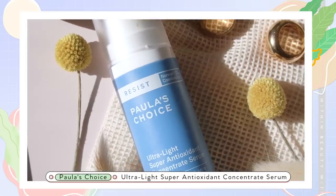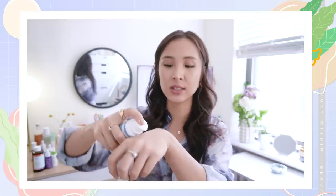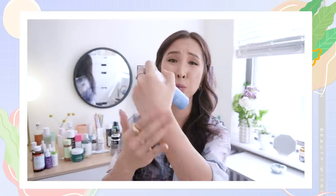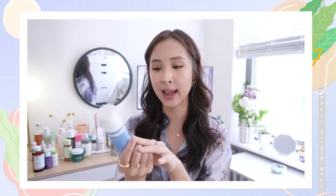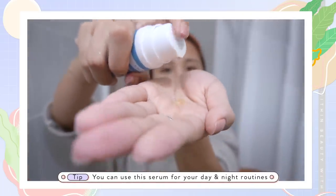This is the Paula's Choice Ultra Light Super Antioxidant Concentration Serum. So this is used after a toner. I absolutely love this one because it is so lightweight. You guys know how much we love Paula's Choice. Let's be real. This one has hyaluronic acid as well as other antioxidants. So it's a great one to use in the day and also at night.